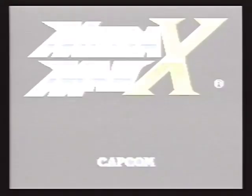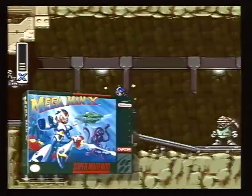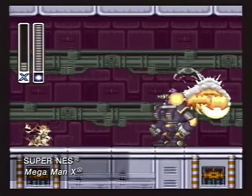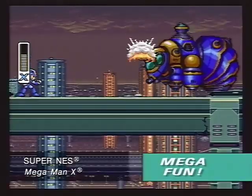Mega Man X. If he doesn't defeat Sigma's evil robots, humanity will be destroyed. But hey, he can handle it. Mega Man X will make the universe safe again.